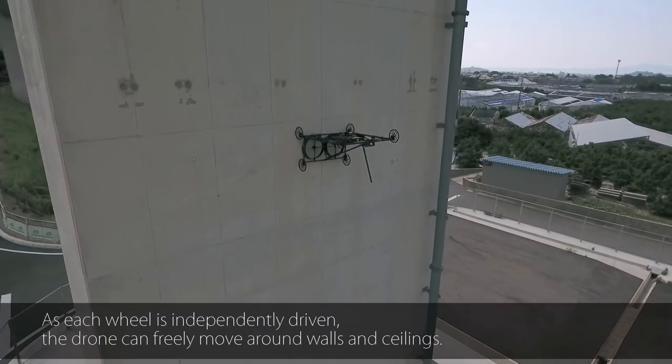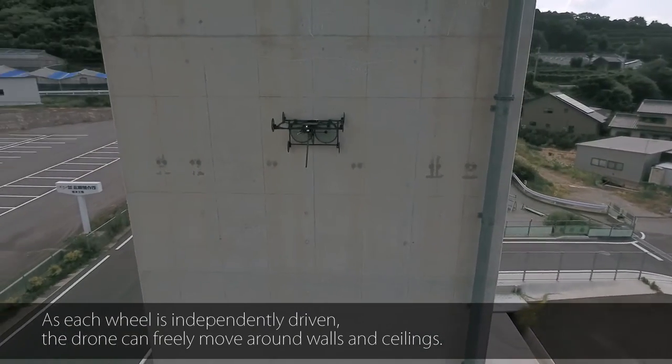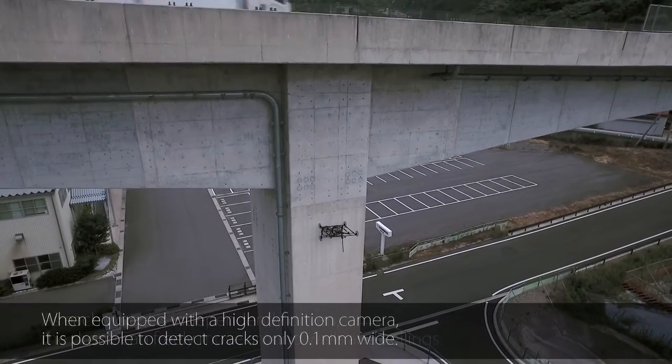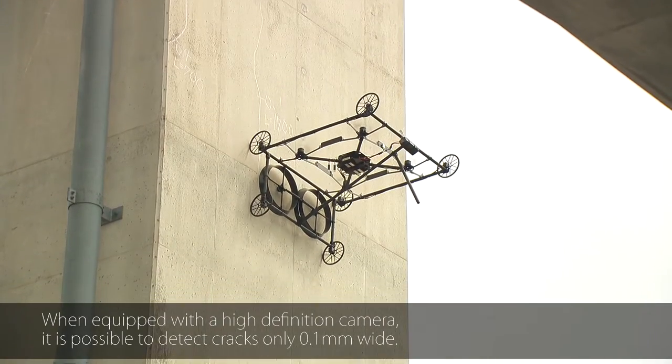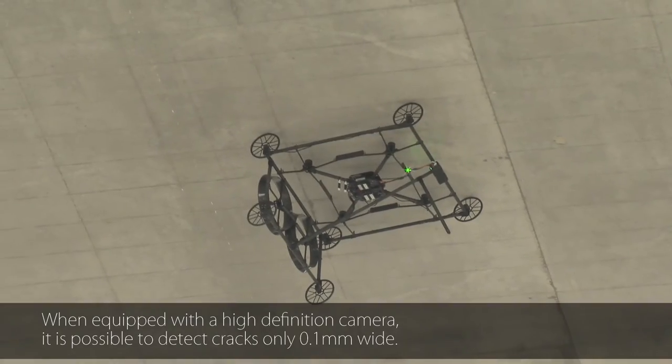As each wheel is independently driven, the drone can freely move around walls and ceilings. When equipped with a high-definition camera, it is possible to detect cracks only 0.1 millimeters wide.